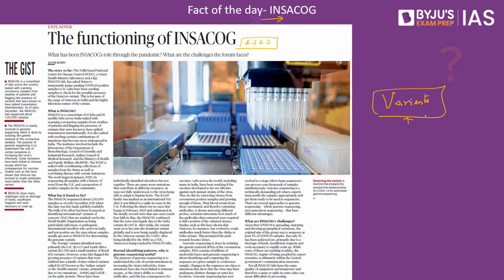But these laboratories of late are also facing challenges as well. What are these challenges? Ideally, when it comes to the establishment, they should have actually sequenced about 5% of the COVID-19 samples. But as of now, they have only sequenced about 1%. Why? That is because of the challenges that are existing in the system. One, whenever we have to conduct an experiment, we have to ensure that the samples are collected. What we require is the capacity or the human resource, which is currently not present amongst these particular laboratories.